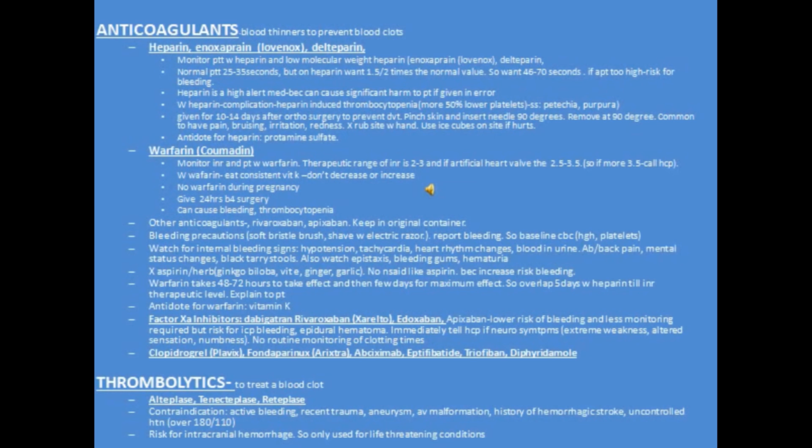Reteplase, alteplase. This is contraindicated with active bleeding, recent trauma, aneurysm, AV malformation, history of hemorrhagic stroke, or uncontrolled high blood pressure. There's a risk for intracranial hemorrhage. So you only want to use it for life-threatening conditions, and do a CAT scan and make sure they're not bleeding internally in their brain.